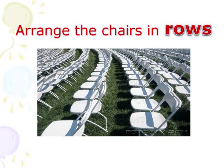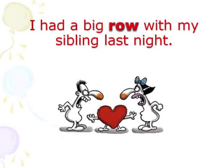Let's add more information to this word. Now you can't say arrange the chairs in rows. Now, ROW can only be pronounced as row. How about this sentence? In this case, ROW has to be pronounced as row and not row because in this sentence, the word row means an argument. The meaning of ROW in these two sentences is different, but the word remains the same.